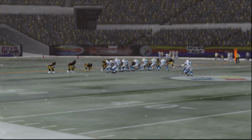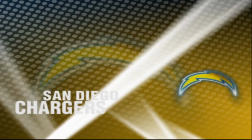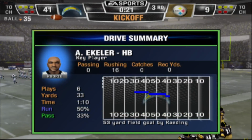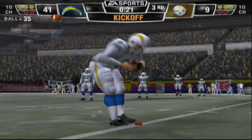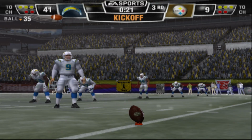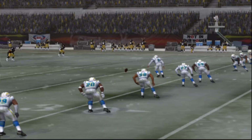Hayden into attempt of field goal. Plenty of leg. Is good. He got it. He got all of this one, a high, deep kick.